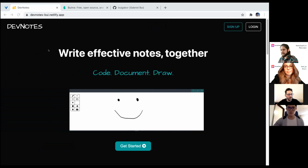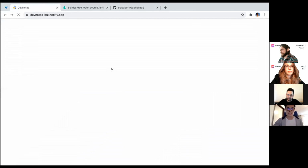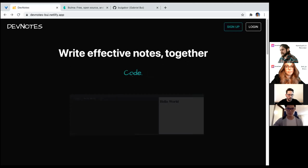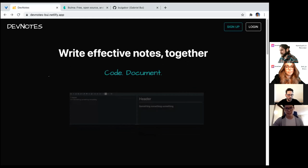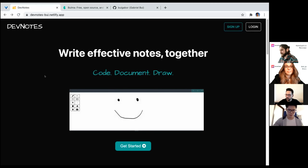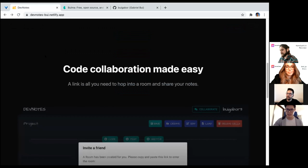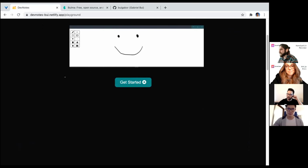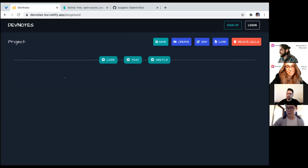Okay, so this is my landing page. You can do three things with this application. You can code live with it, you can document it, and you can draw sketches for the visual learners. I also implemented another feature called collaboration, where 2 or more users can code together. So let's go to the application. Unfortunately, I cannot show every feature because we don't have time, so I'm only going to show the coolest one, which is the collaboration.